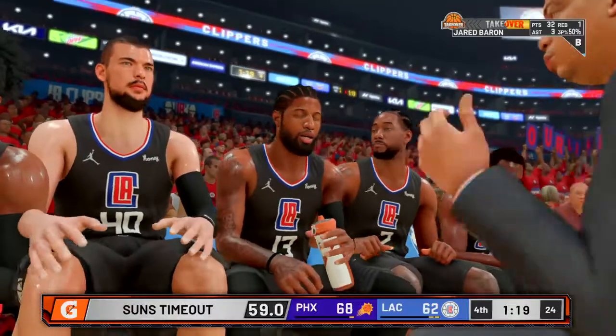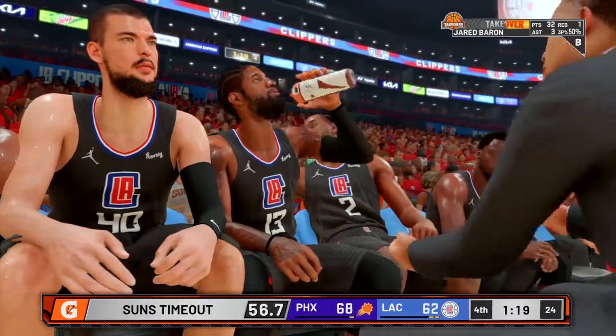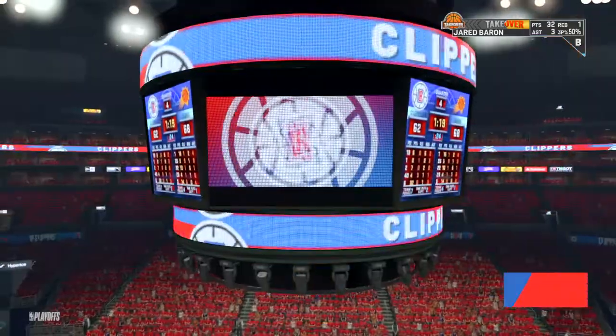And the Suns call time here. They're up by 6. We've got 118 left in the fourth.